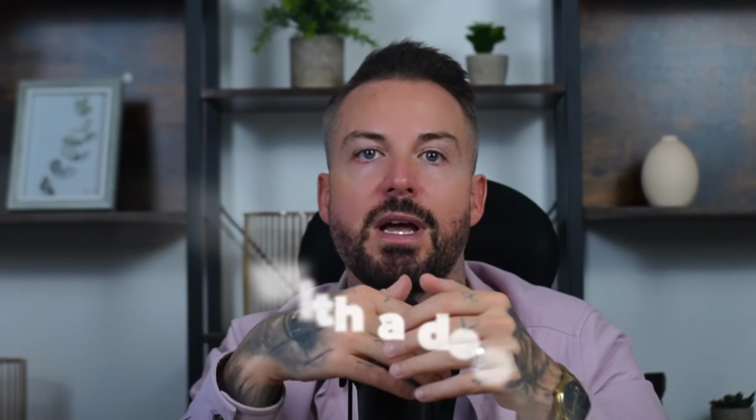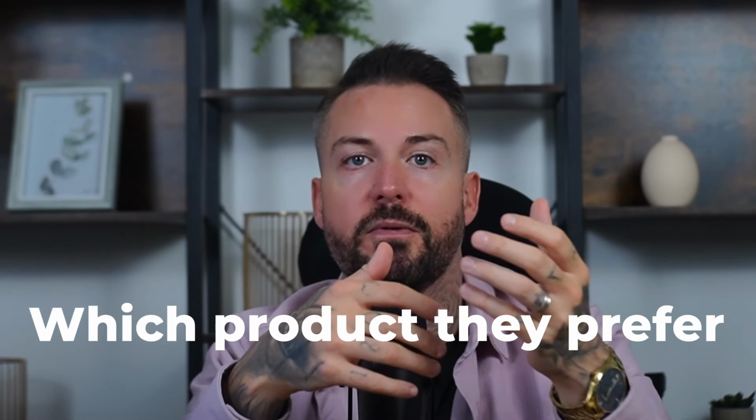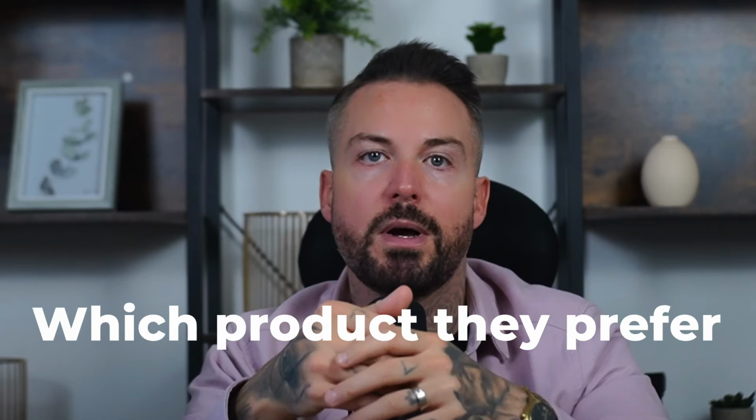Here are a few great ideas for you to get started with caption polls. Why not ask your audience to help with a decision? You could ask for their thoughts on different designs, colours, flavours or outfits, for instance. Ask them which product they would prefer or be more likely to use or buy. Or just ask them a simple question. Would you want more free time?